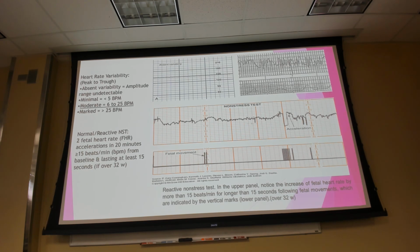So it's about 150 or so if we average all this out. What we want to do is look from minute to minute. We have 150, and then we go all the way up here, and we come back down to 150, but we're having these changes in the heart rate for that entire minute.